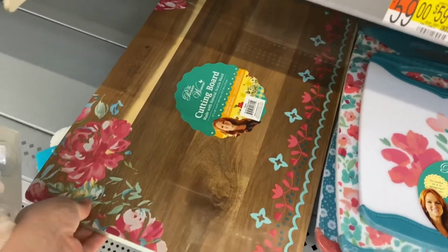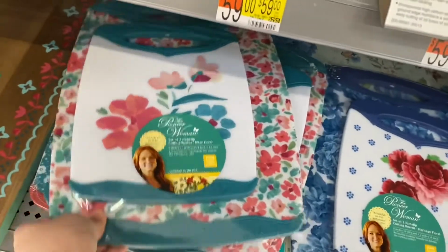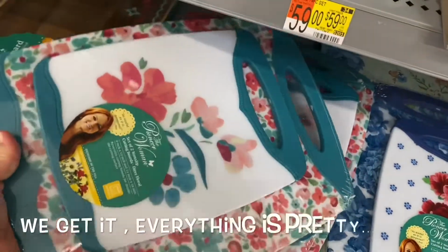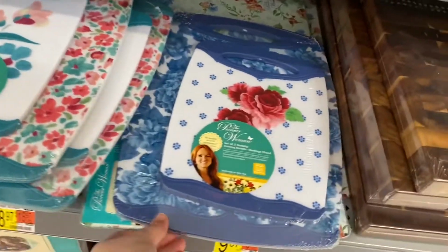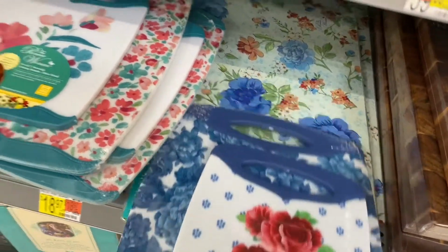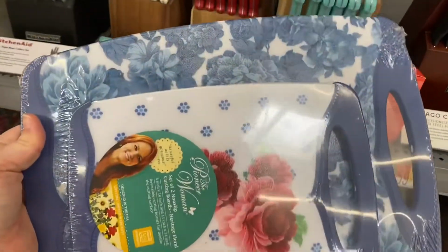Oh, that's a pretty cutting board. It's $19. And this is pretty. This actually comes with two and it's $18. And I love, love the blue and white. That is so pretty.